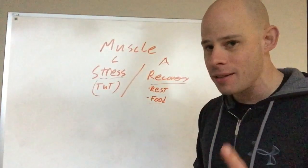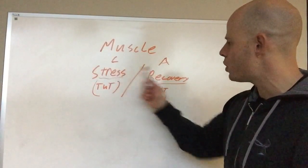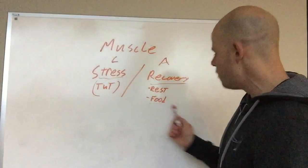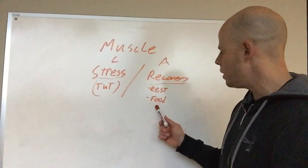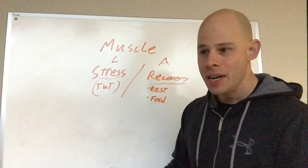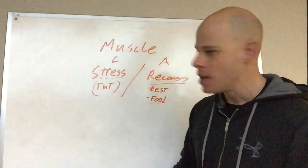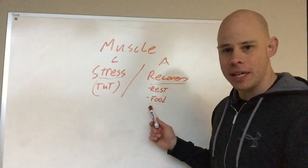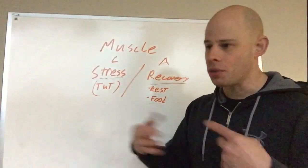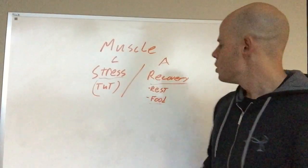Now, the big lesson here that is interesting is that things can be both anabolic or catabolic depending on the ratio. Like, for example, food. As I mentioned earlier, if you're not eating enough or your nutrition is not very good, then it can be a catabolic situation. But if you get enough and the quality is better, it's going to be more anabolic. However, if you overeat and you're stressing yourself out by overeating, now it's catabolic again.